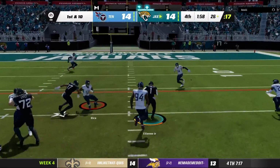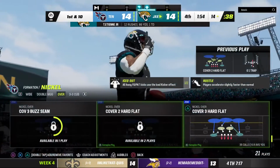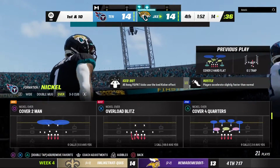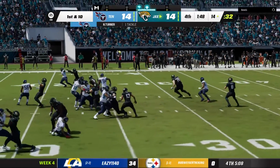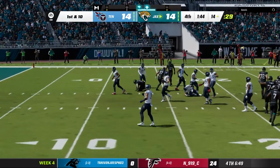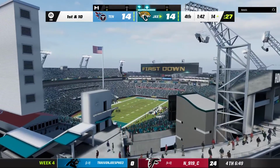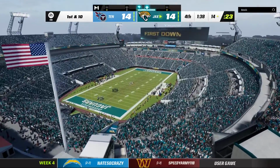Straight ahead, Etienne. And a strong run there as he'll maneuver his way down inside the 15. 12 more yards there and another 1st down. But they picked up a little bit of yardage there, and now, in this situation, should be in no hurry to run a play really fast. Let the clock wind down.